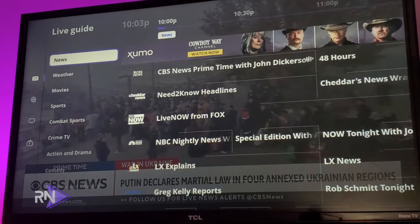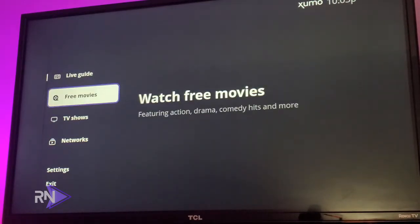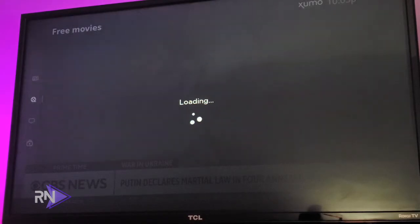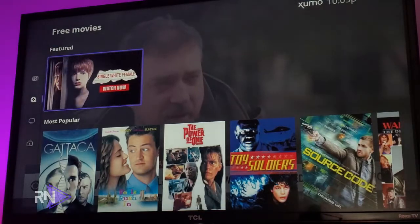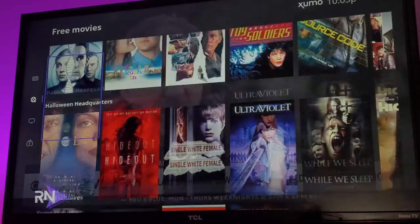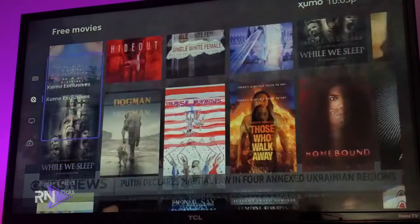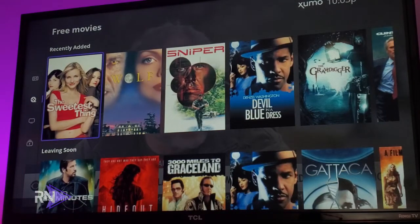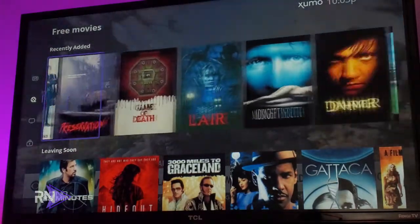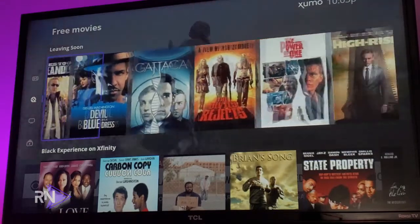Let's go left. So you can see on the left side of the screen, you've got the live guide. You can take a look at free movies. Let's go into free movies. You can see free movies on here, and featured content that's popular. Of course, it's October and Halloween, so everybody's celebrating that month. You've got Xumo exclusives, editor's picks, and recently added content. Seems like you may have some notable ones here, some maybe not. Leaving soon means that content is going to expire from Xumo soon.